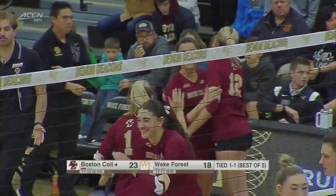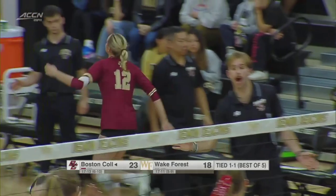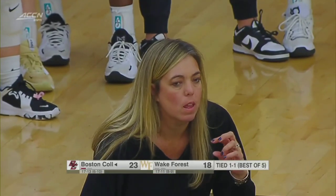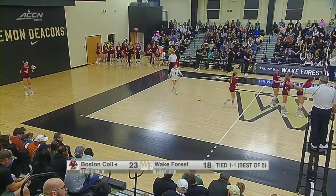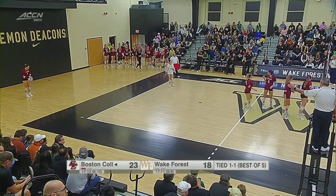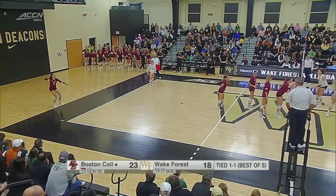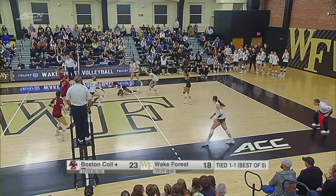Saw a lot of players and coaches with their hands up in the two motion indicating they thought it was a double, but it's a judgment call, and you can't challenge it. There's nothing you can really do when that happens. But Boston College needs to be careful here. They've had a lot of errors here in this last third of the set.